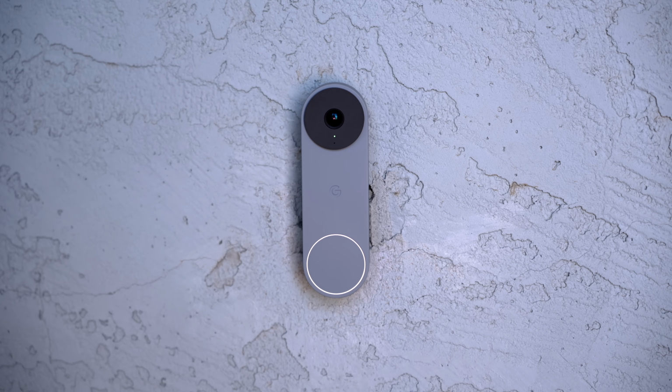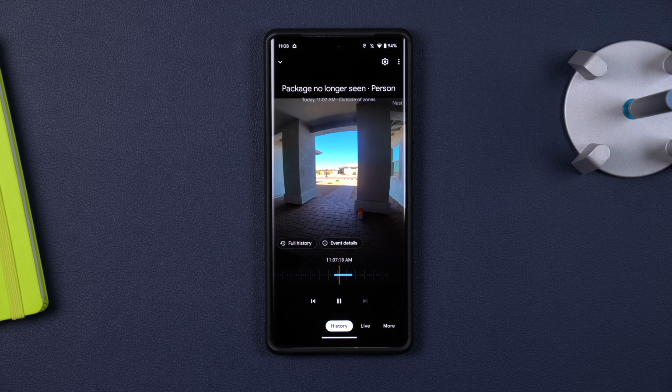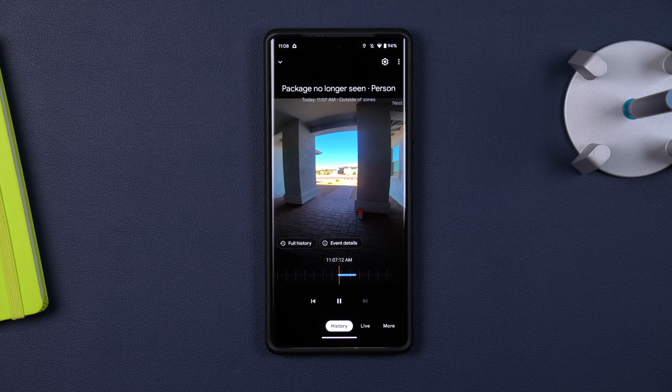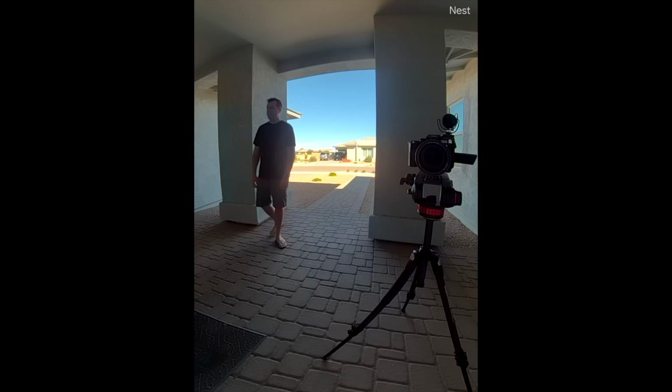Unlike the Nest battery doorbell, the wired version has pre-roll recordings included. Google says it's a couple of seconds of pre-roll, but in my testing it was up to 7 seconds of footage before a person was detected. And because of this, I never missed any footage using just event recording.